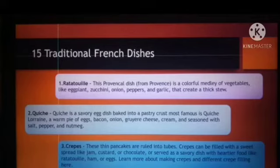Number 3, crepes. These thin pancakes are rolled into tubes. Crepes can be filled with a sweet spread like jam, custard, or milk chocolate, or serve as a savory dish with heartier food like ratatouille, ham, or egg. Learn more about making crepes and different crepe fillings here.